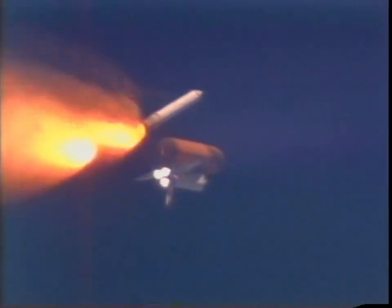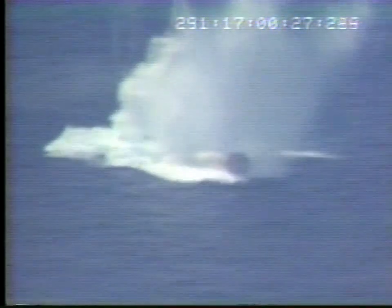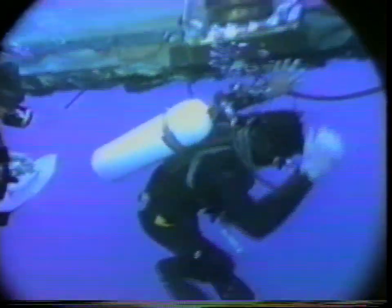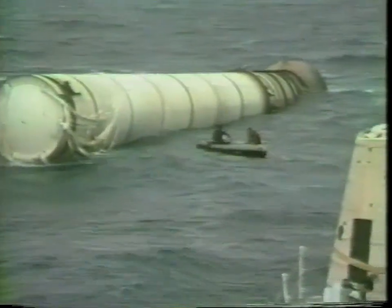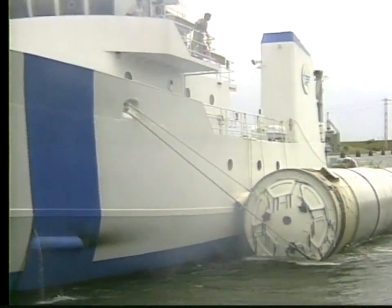The boosters jettison off and fall back to Earth. Solid rockets. Recovery ships wait in the Atlantic Ocean. Divers rush out with large underwater hoses to pump air into the hollow boosters. This makes them float like giant balloons. Ships take them back to the Space Center to be used again.